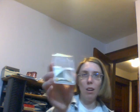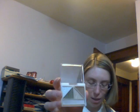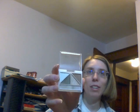This is from ELF Cosmetics. It's their Nouveau Neutrals. I'm keeping this. The applicator just fell out. Good job, Amber.